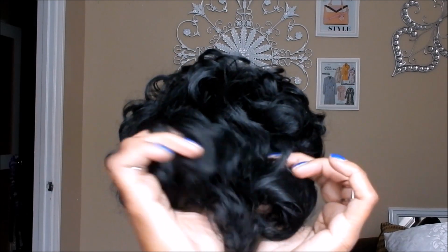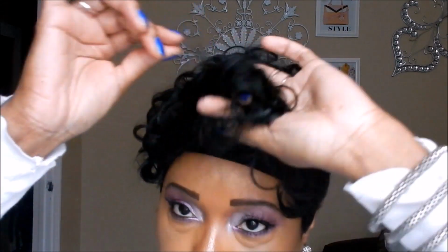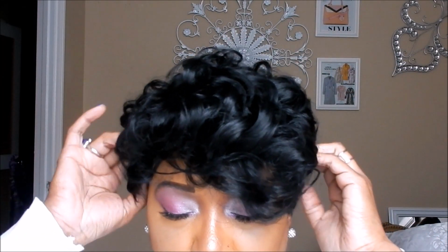Let me get all the hair from around the side. I'm making sure I have all the hair. Nothing is stuck inside. So would I say this hair is big head friendly? Yeah, you do have more room for this wig. I mean, you can't have a huge, huge head, but you can have a large head. I have a little head, so.